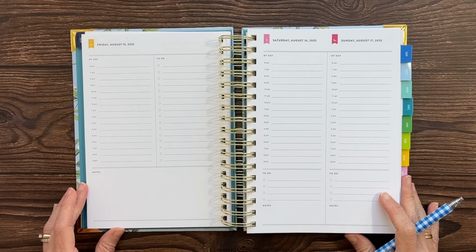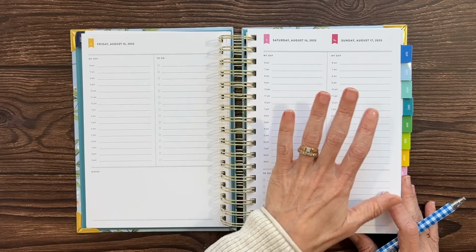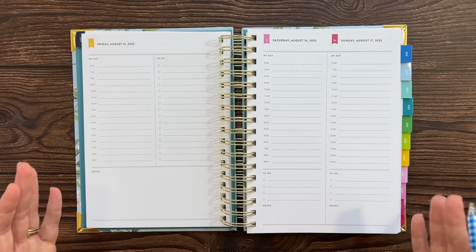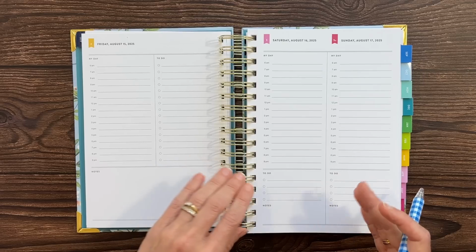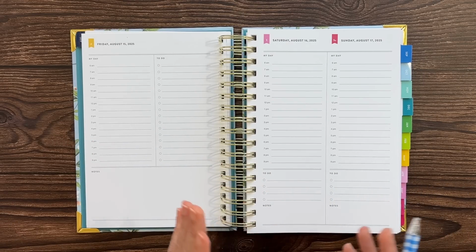Then we have our weekend pages, which are combined. And I know this can be a deal breaker for some, and other people actually like them combined and it doesn't bother them. There's just no way this could all be in one book with this thick paper if there was a separate page for every Saturday and Sunday. So this is another way that they keep it all in one book.